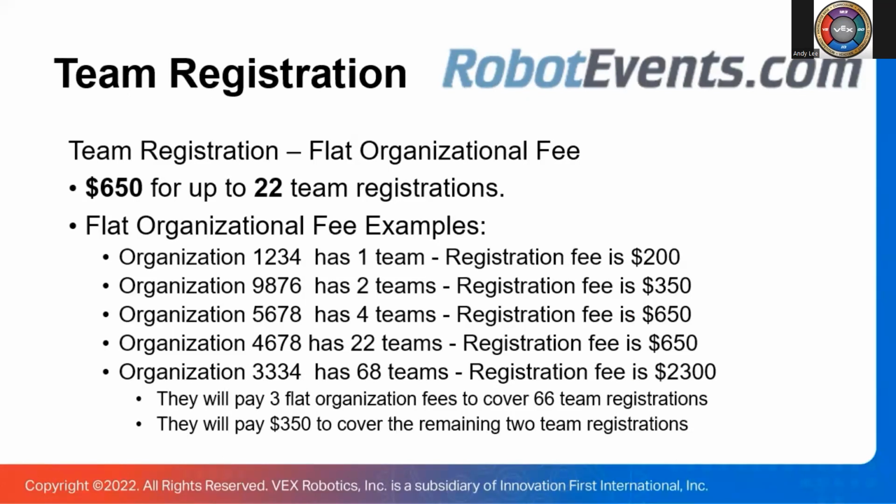Organization 9876 has 2 teams. Their registration fee is $350. Organization 5678 has 4 teams. The registration fee is $650. Organization 4678 has 22 teams, and the registration fee is still $650.